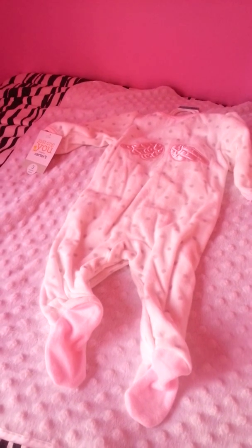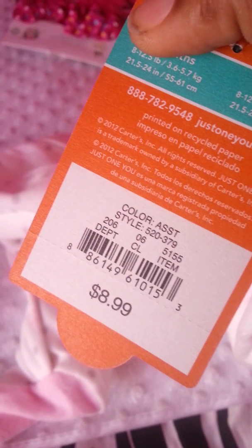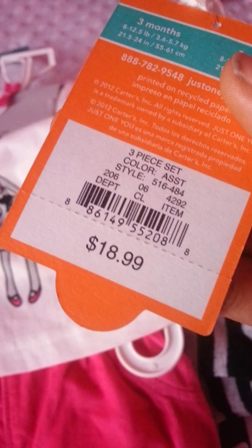I was gonna show you guys this. It's this, and it says Mommy's Angel. And I love the back because it has angel wings. Yeah. And these things were low priced. See? Yeah, that was it. But this was a little bit more expensive because it's the 3-piece. But I don't care because Maddie's worth it. So that's that pile.